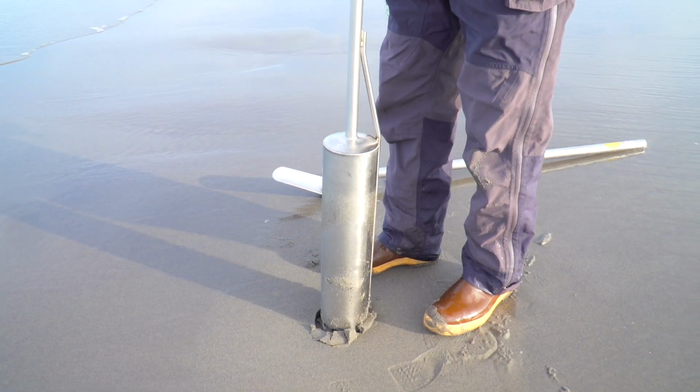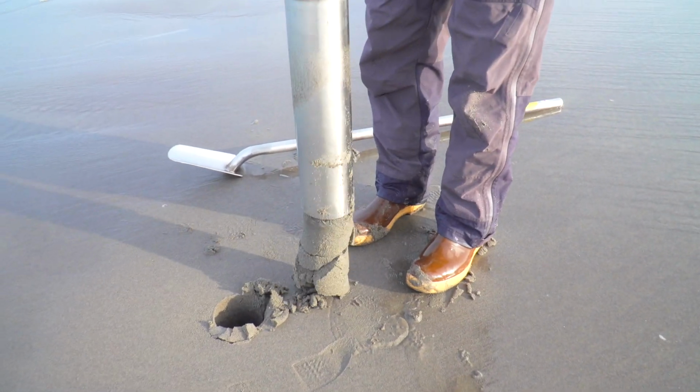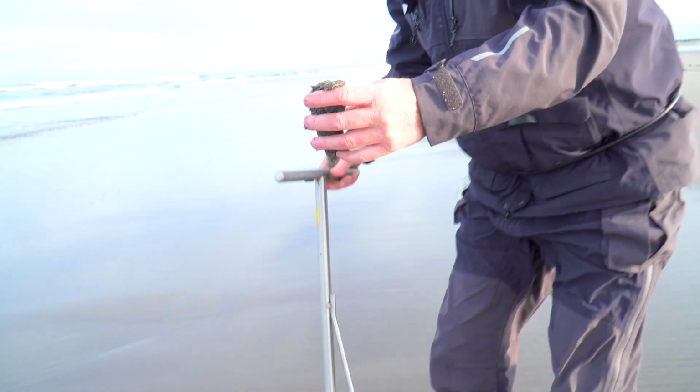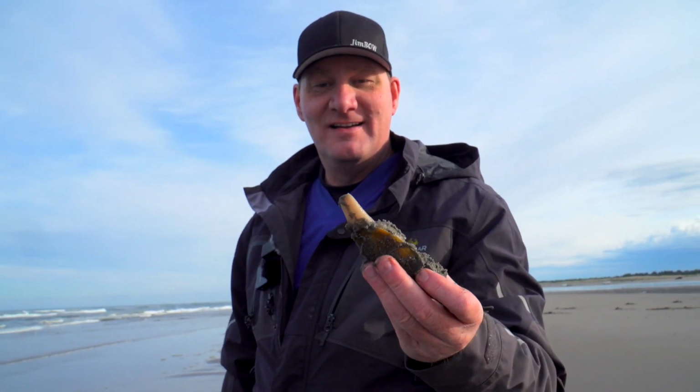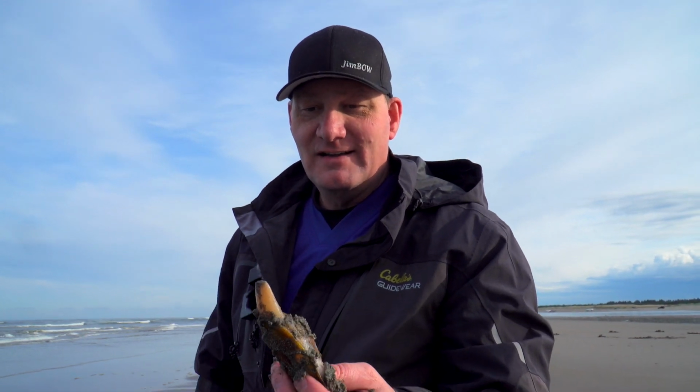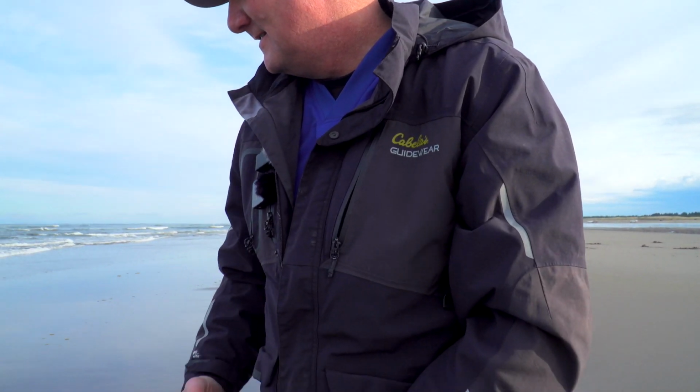See, it sucked the water right out of the sand right there. Most likely, there's our clam. That's it right there. Now this is probably about a 2-year-old, and perfect for eating.